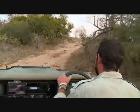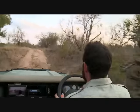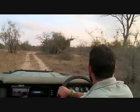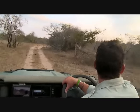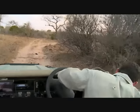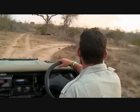Telling how fresh tracks are is an incredibly difficult art that I am certainly no maestro at. But the fact that their dung seems to have dried out a bit is the main thing that I'm going on here.